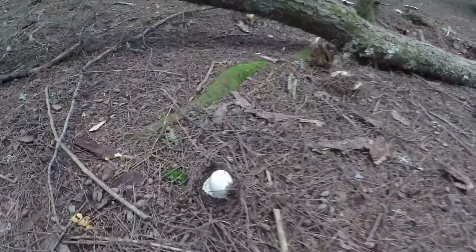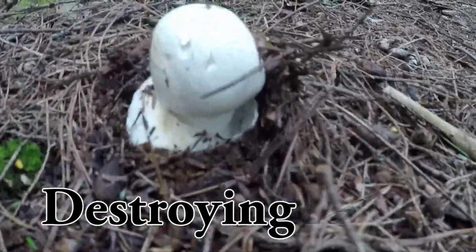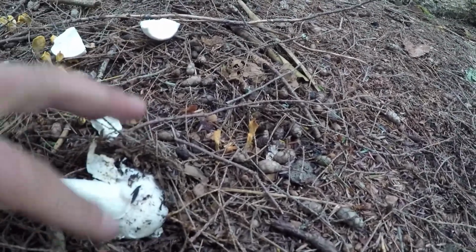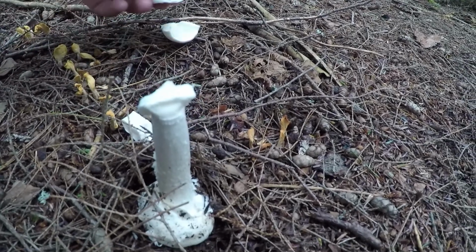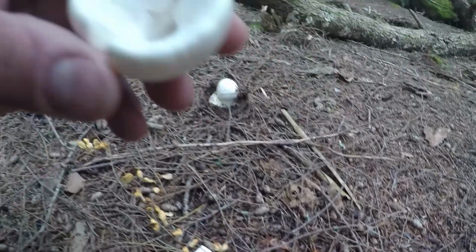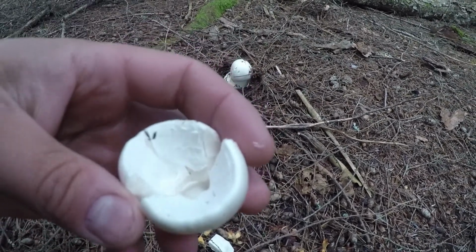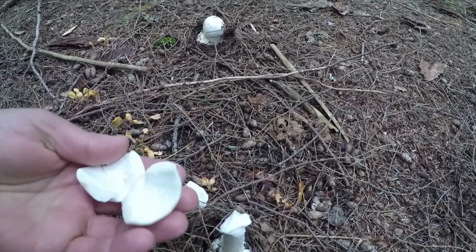I believe this is the Angel of Death mushroom. You can see this one's starting to poke through the veil. And I started pulling this one apart. You can see the veil there. Stalk. And this would be the cap. And the cap's still covered, so you can't see the gills yet. I'm pretty sure it's Angel of Death.